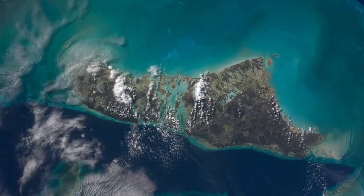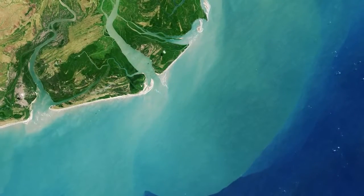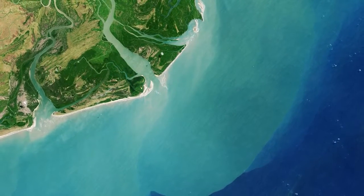You see the colors of blue that you've never even seen before, the shades and hues of blue, and you see that fine, thin atmosphere that protects us. It's just almost overwhelming when you first see it.